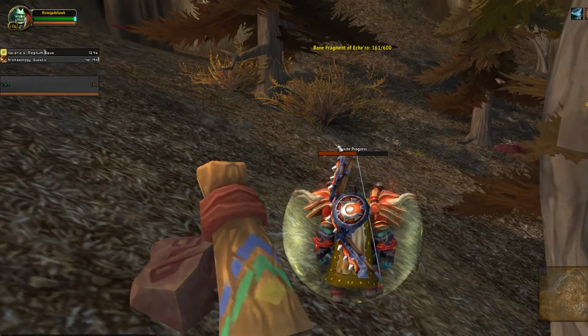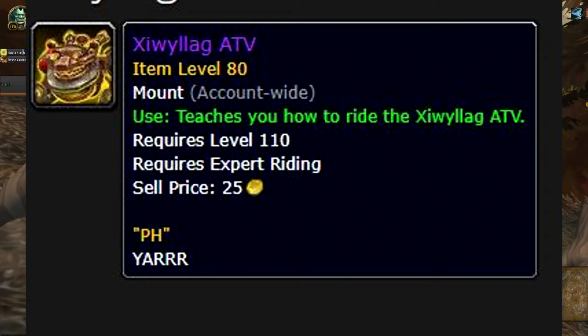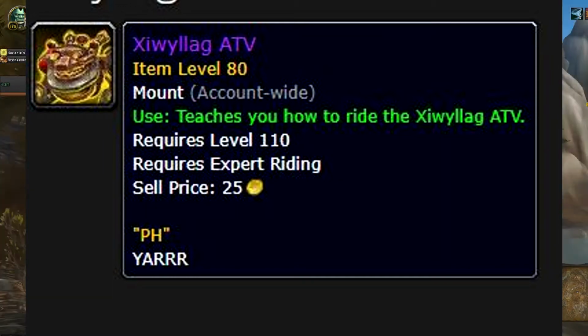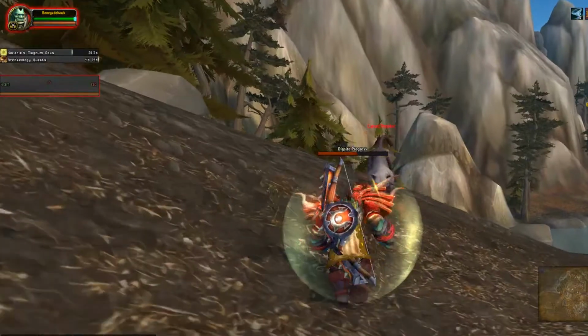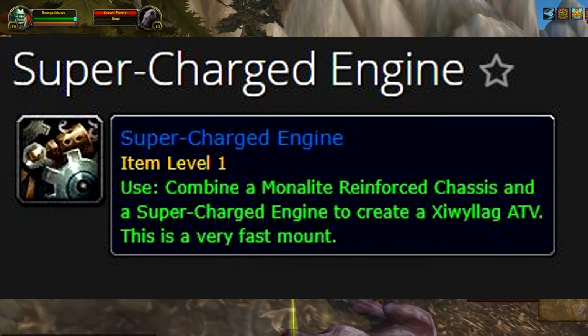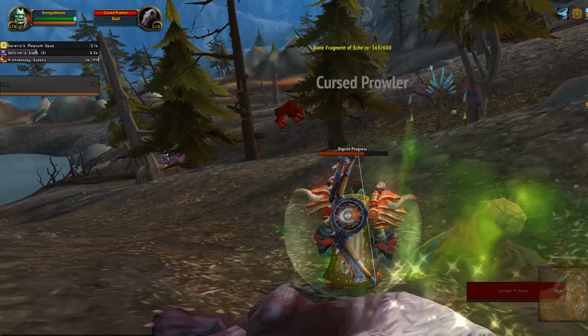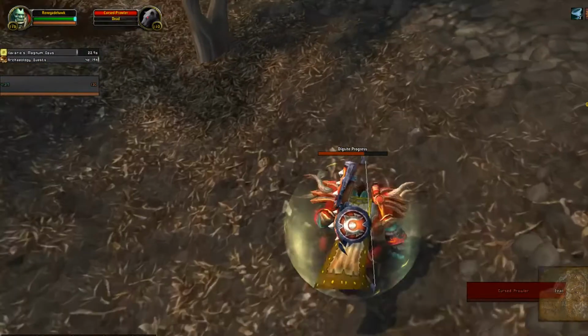Next, we have a part for the new mount. And in all honesty, I have no idea how to pronounce this new mount. We're going to call it the Zallywag, I guess. The ZIWYLLAG ATV mount. This is the supercharged engine. Combine a Monalite reinforced chassis and supercharged engine to create the ATV mount. And it does say that it's a very based mount. It doesn't say if it will fly or if it's a ground mount, but it does require expert riding and level 110.